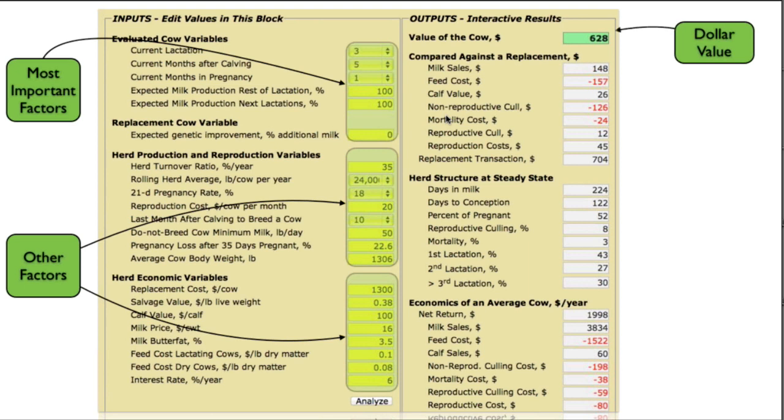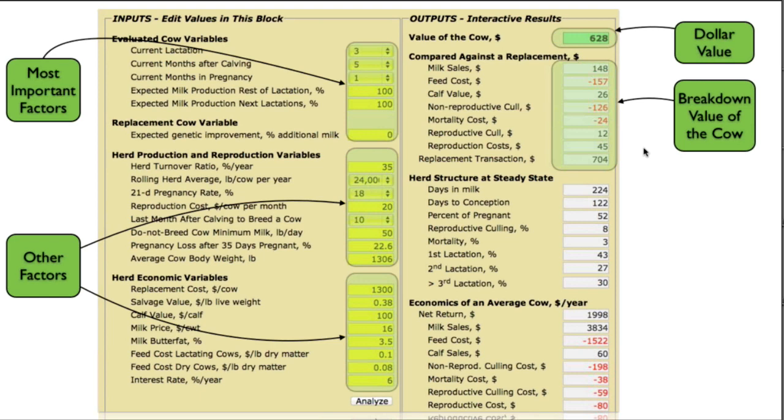Based on that, we will have a dollar value, like in this case, for example, $628 for this specific cow. And actually, we'll be able to see the breakdown of this cow value, how much we expect in milk sales, feed costs, calf value, and the like. All these will make up the value of this cow at this point in time.